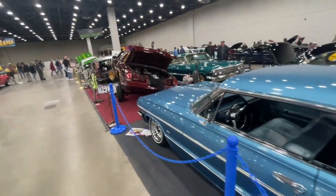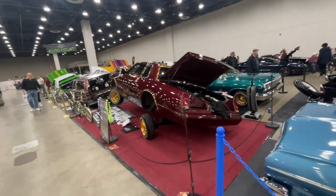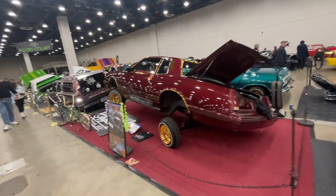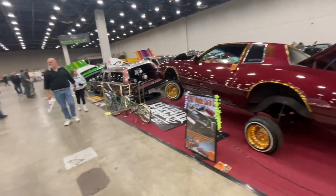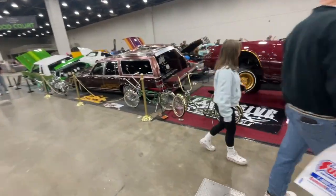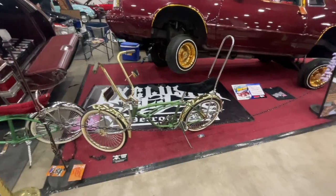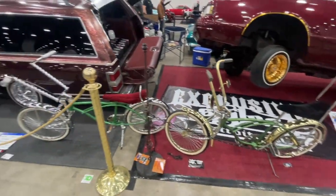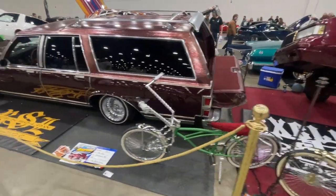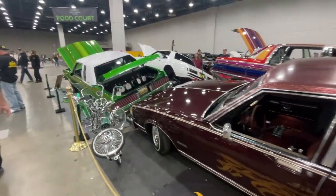Oh, look at this. Could you see Mark coming down the road? Meldrums Monster Garage on three wheels. How about that? And of course, we got some beautiful lowrider bicycles to go along with this. What do you think of that, Josh? Very, very cool.